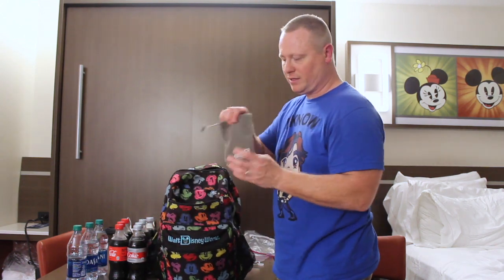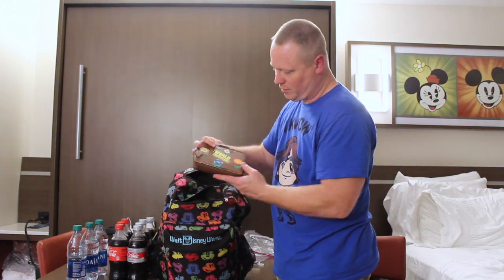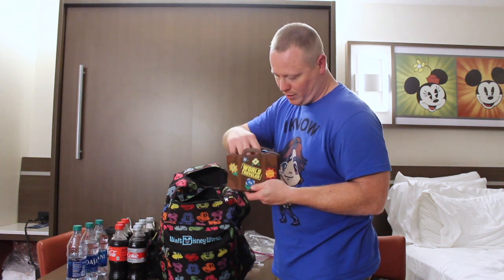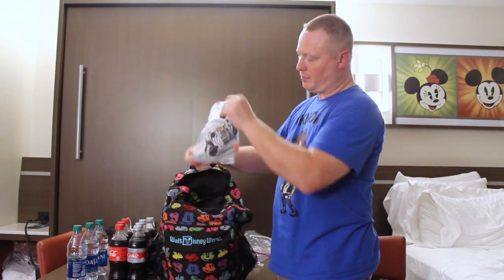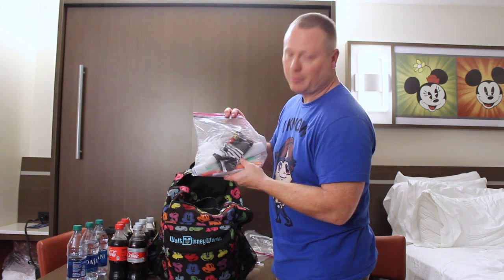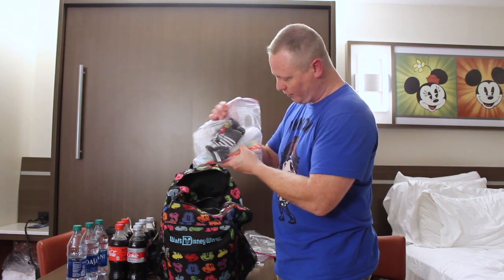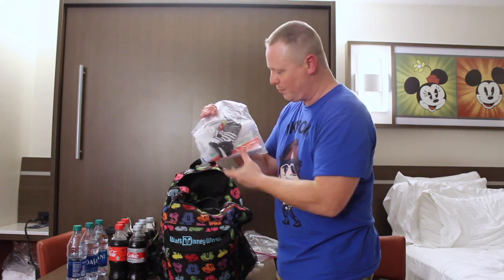And this one, this is my thing for my sunglasses. We have our pin pouch. This is where we keep all the pins we're going to trade, and our pin lanyard. Now, we also have a Ziploc bag full of Ziploc bags and straws, plastic straws. Yes, I need plastic straws. I hate those little paper straws that disintegrate in your mouth and you got little chunks of paper that you're just getting out of your mouth all the time.